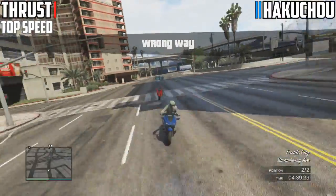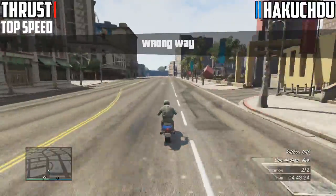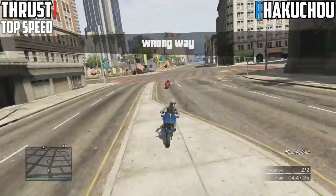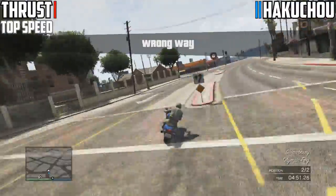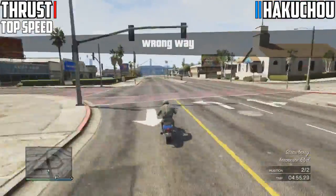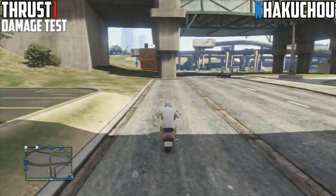One of the surprising things as well. And I don't know, man, the Thrust definitely is a surprising thing, because even when wheeling it's on par with the Bati one as well. So that's another thing you'll take into consideration. You see, taking the same lines, brothers, it just keeps going. I don't know what the top speed limit is for the Thrust, man. But at the moment it's 2-1 to the Hakuchou.